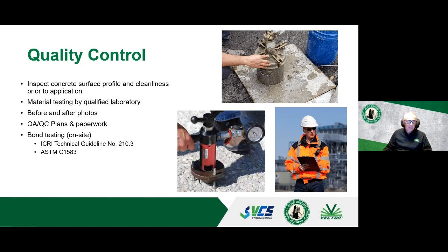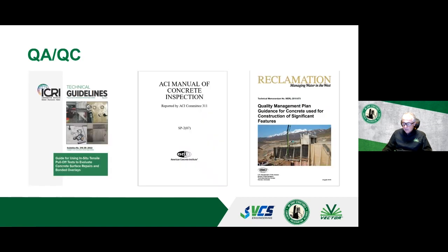There's QA, QC plans and paperwork they have to fill out. And a pretty common one is bond testing, and we'll get into that as well. And there's standards for that, of course. This one pic here is a direct tensile bond test, probably the most common. And again, not to be repetitive, there's some really good guidelines to help you with your preferred quality control method by ICRI. And here's 3: ICRI, ACI, and the US Bureau of Reclamation.